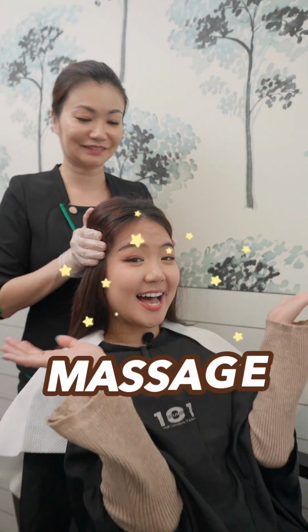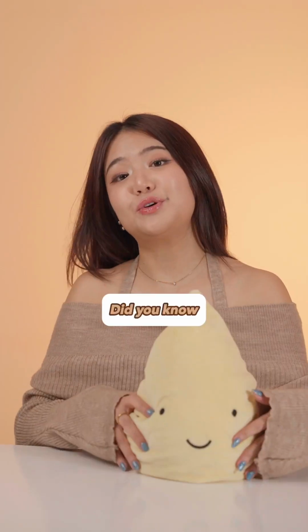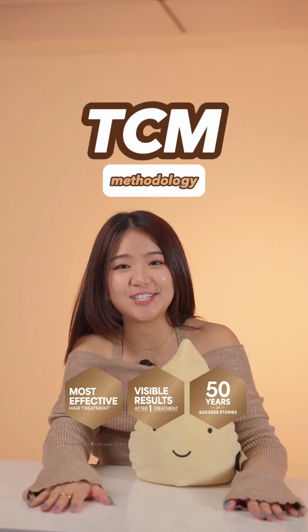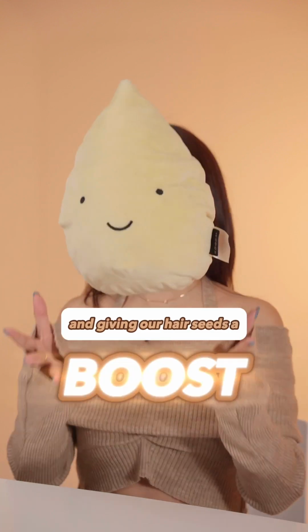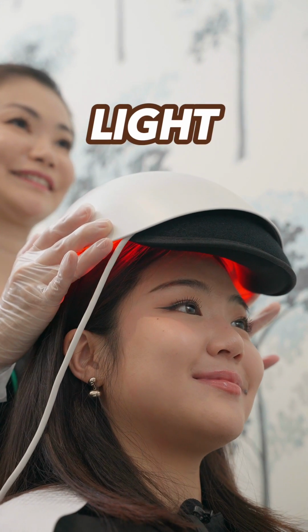Next, massage. Not just any massage, it's the Meridian Scalp Massage. Did you know Beijing 101 is the only hair treatment brand that has this TCM methodology? This technique is vital in increasing blood circulation and giving our hair seeds a boost in growing more strands and thicker strands. Next, red light therapy.